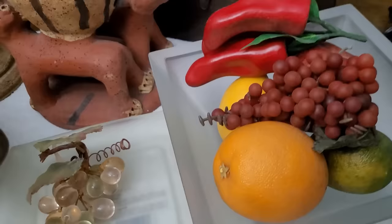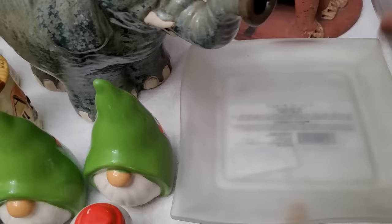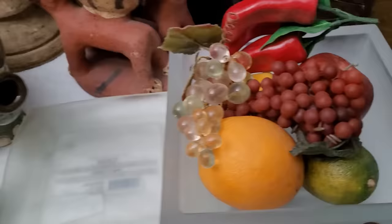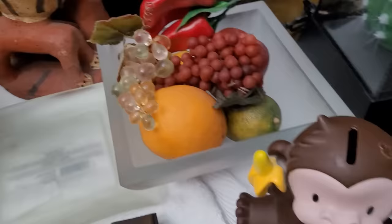The plates, let's see, what did I pay? Claire Burke. I paid $3 on the plate, about the same, maybe a little more on the bowl. That I expect to get 25 on the Claire Burke plate and probably 25 to 30 on the frosted bowl. Be on the lookout for these.